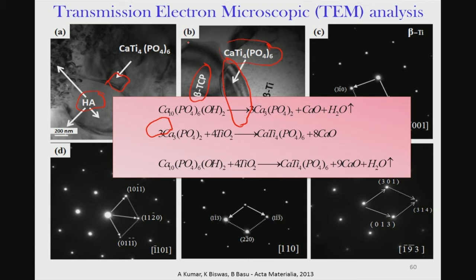Now, what are the specific reactions that perhaps are taking place here? The specific reaction is Ca10(PO4)6(OH)2, that is the stoichiometric HA, and this HA essentially goes to beta tricalcium phosphate, Ca3(PO4)2, leaving CaO and H2O, and this Ca3(PO4)2 can react with titanium dioxide to form this sintering reaction product, that is CaTi4(PO4)6.